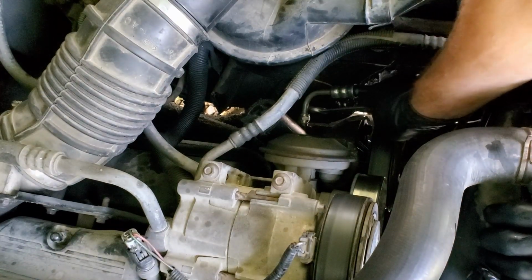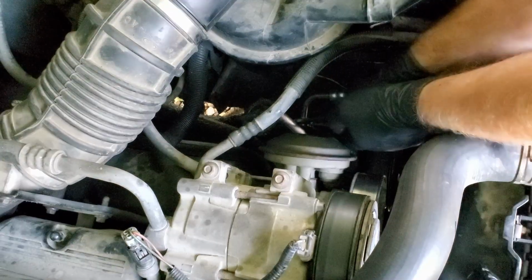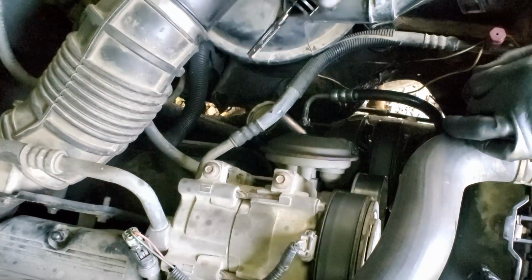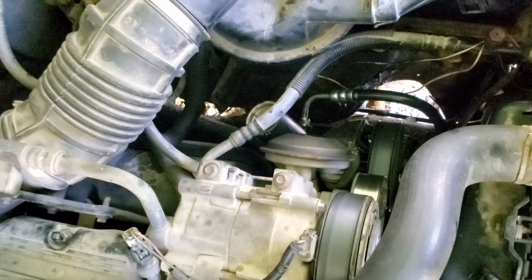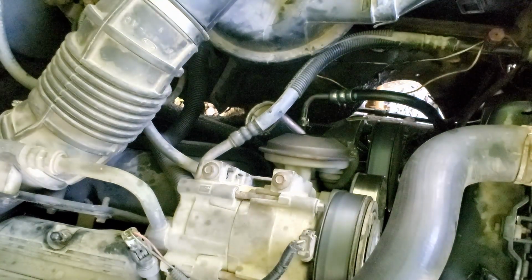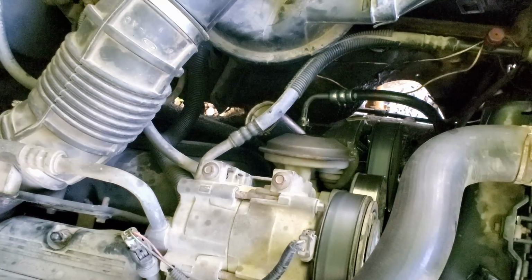Alright, we got her started. There we go. What do you know? Power steering fluid is completely empty. Huh. There's tons of different types of power steering fluids, probably all about the same. I got this Lucas oil here, and you know, Lucas has a pretty good name anyways, so I went with it. And I think they had it on sale too, so that was another good selling point for me.